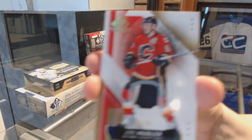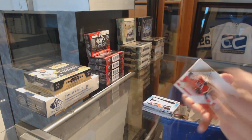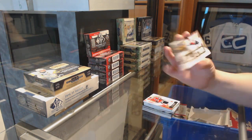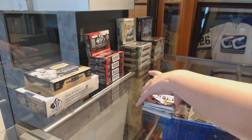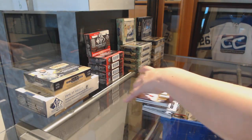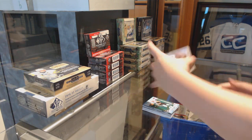We've got for the Flames, base patch of Jiri Hudler. Mike Hoffman for the Ottawa Senators. I'm going to put that aside so I can get a photograph of it. And I'll probably put the Carter Hart aside for a photograph as well.